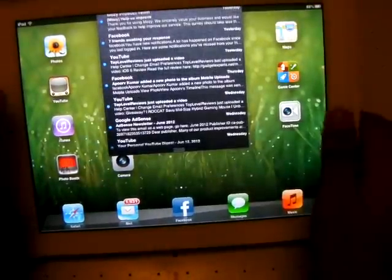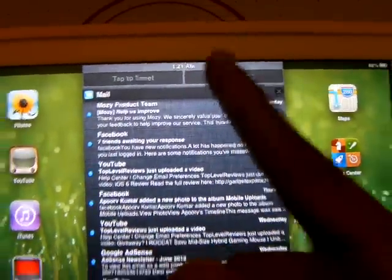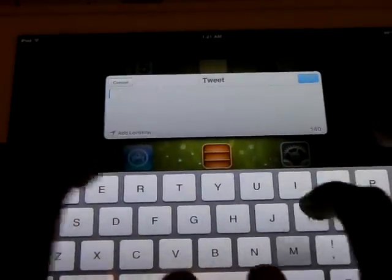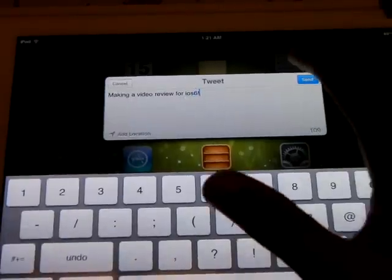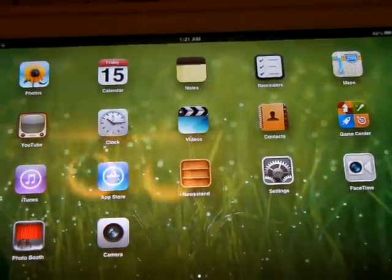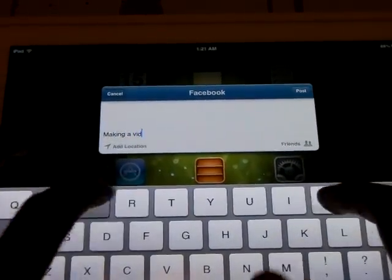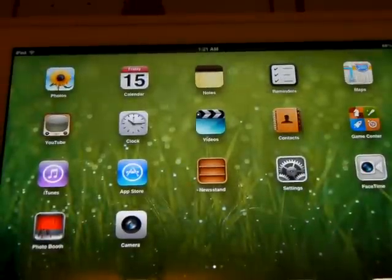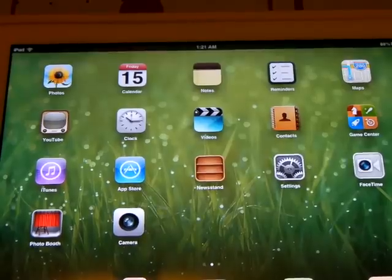And let's just have a look at Notification Center real quick. Alright, there. So, up top, you have to first go into settings and enable these like I had to, but whatever. So if I want to tweet something out, I click tap to tweet, get a little nice cute dialogue, and I'll type, making a video review for iOS 6. Send. You get the little sound, it's gone. Tap to post on Facebook. Making a video review for iOS 6. Post. Gone. You get that message sound.